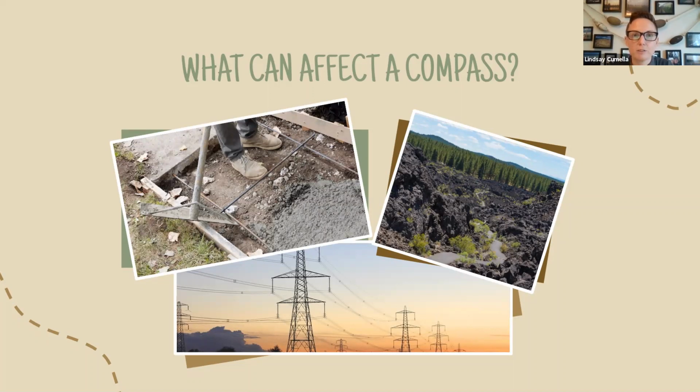Not really applicable in other parts of the country, but in our central Oregon area, that kind of Central Lakes Cascade area outside of Bend, we have a lot of volcanic soil, and that is absolutely enough to throw off a compass. So this would be a situation in which taking a GPS receiver is an absolutely great idea as an addition to your navigation toolkit.